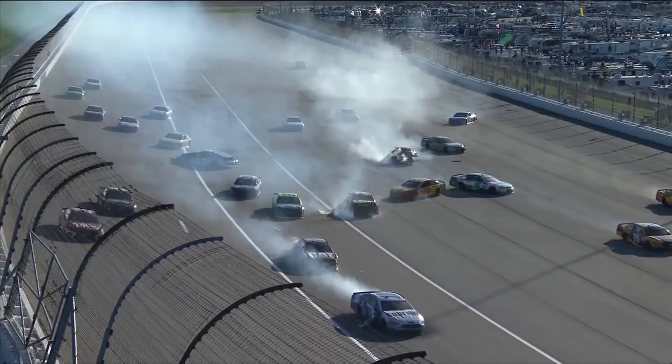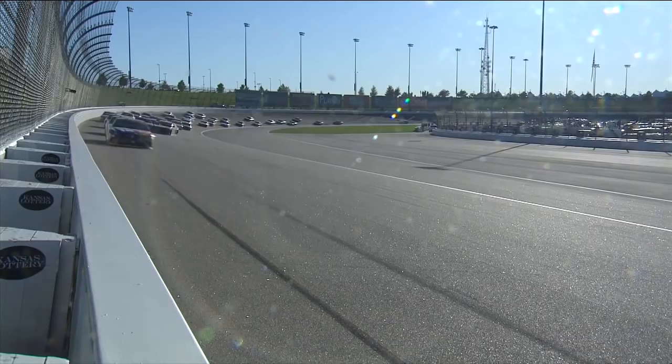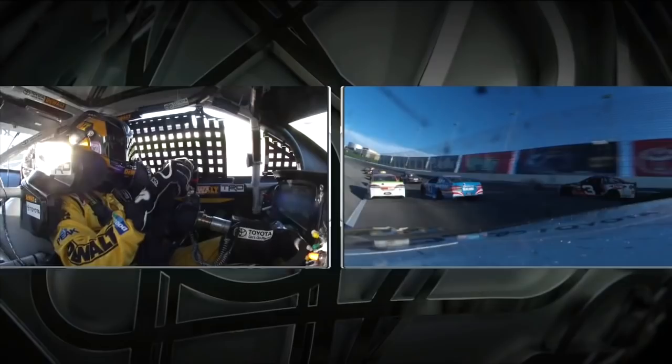Man, it's very good to see Eric Jones get out. That was a big, when those turn back to the right, look at this at real speed. Look how big this impact is right here. And that's so easy to do, Rick. Right along with Matt Kenseth.